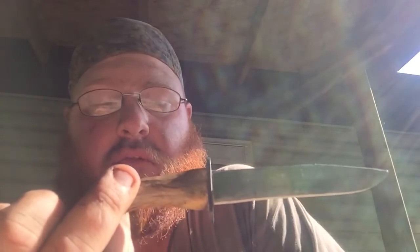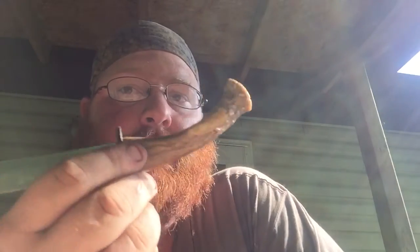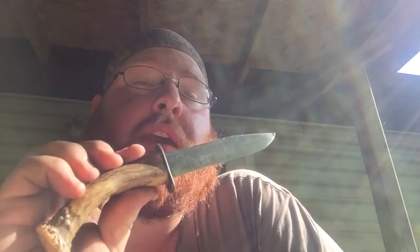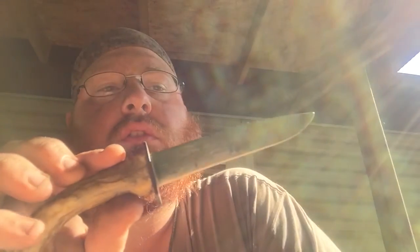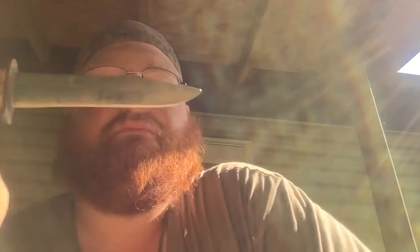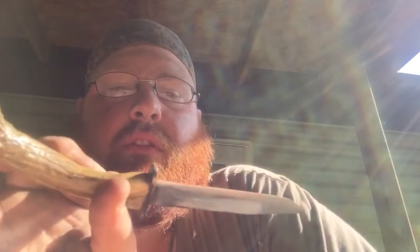The guy that made this knife is the one that gave it to my great uncle years and years ago, and then he eventually got around to giving it to my dad, and he eventually got around to giving it to me. So I've got a lot of family history in this knife, and one day this is going to be one of my kids' first hunting knives. I mean, it's nothing fantastical. It's just a fixed blade knife with a deer horn handle.